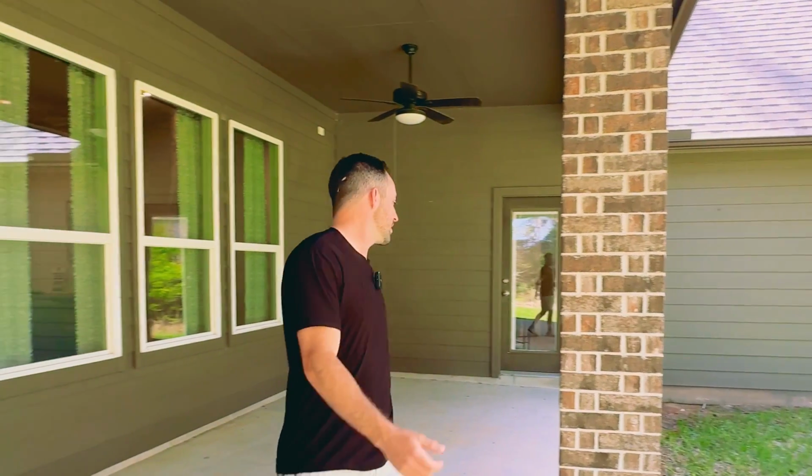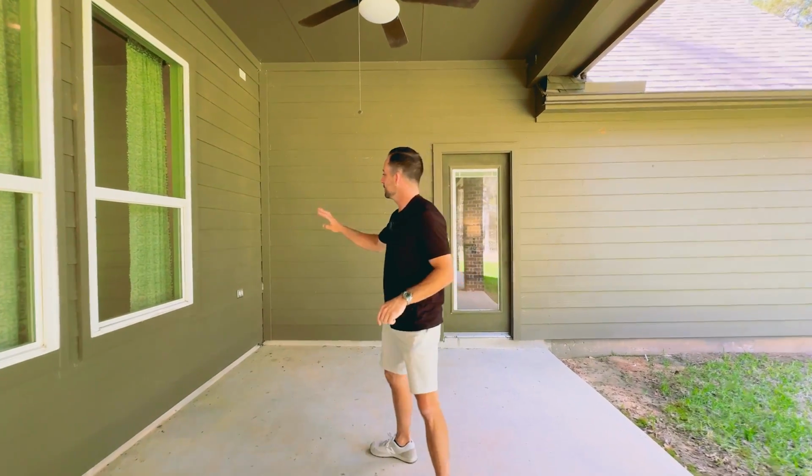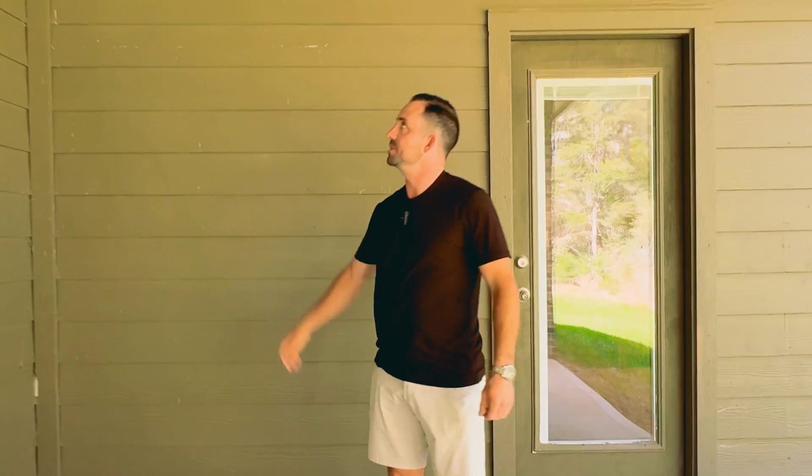And so this is a huge patio. You got the brick columns over here. Now this is a 3-side brick home. The back of it's gonna be hardy plank, which is pretty standard here in this area.